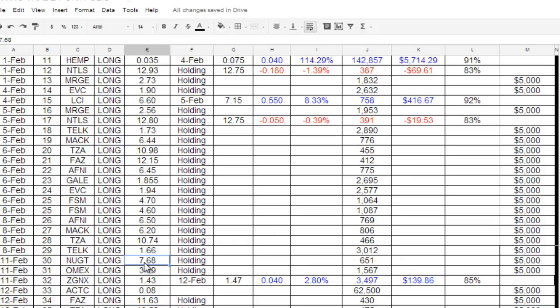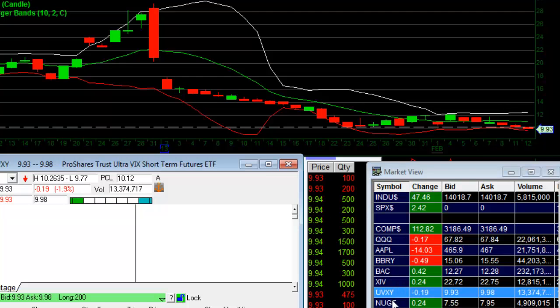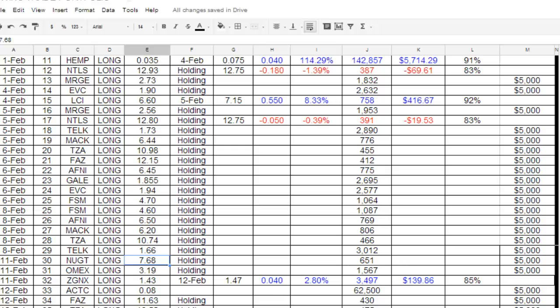Nugget, 7.68. Bought it on the 11th. Hit bedrock on it. It closed right here. After hours, Nugget, 7.94, 7.92, 7.93. I own it at 7.68. It's going to go above $8. I own Gale and AF&I. Let me go over those.